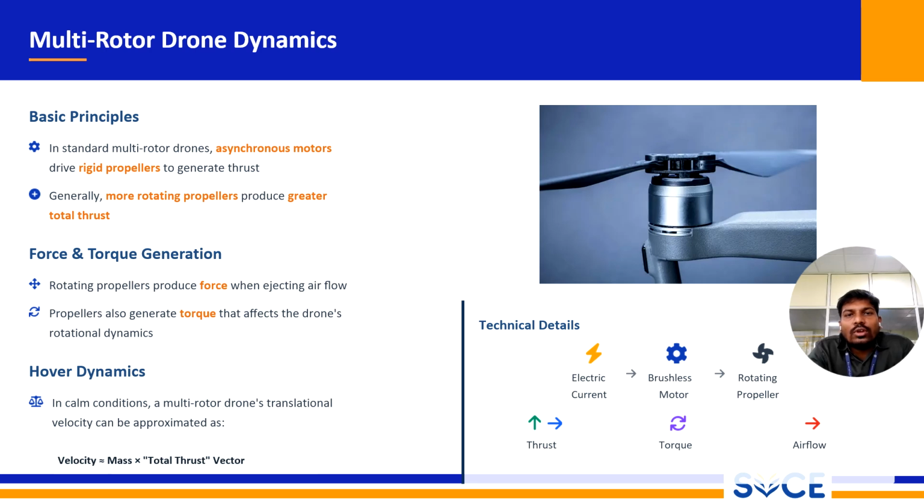These motors drive rigid propellers. As the slide states, the principle is straightforward. Generally, the more rotating propellers you have, and the faster they spin, the greater the upward thrust you can generate. This is the brute force that gets the drone off the ground. The diagram on the slide shows this flow of energy perfectly.